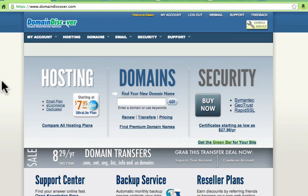There are a number of places that you can go to buy a domain name. I use Domain Discover, and if you look here, you can see it says Welcome Dawn. I've been using Domain Discover for a number of years. This is where I buy my domains. I also buy domain names based on some of the kinds of content that I create for my clients and some of the ideas I have for possible products or services in the future.